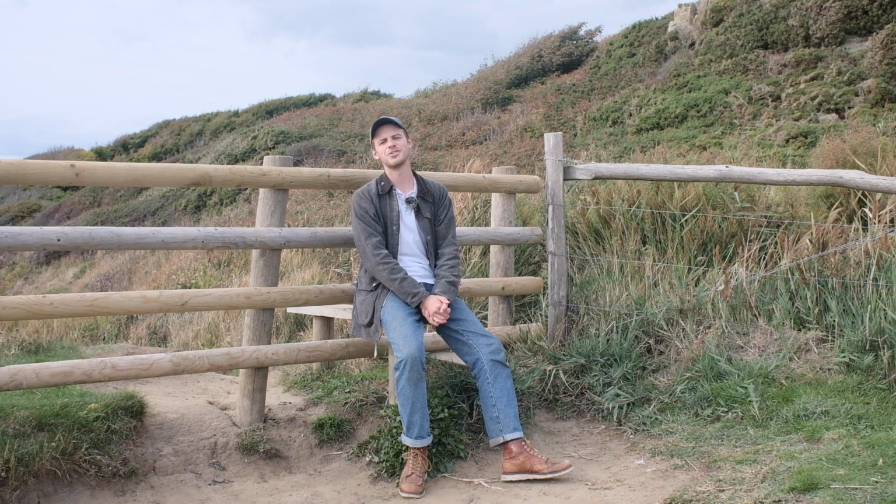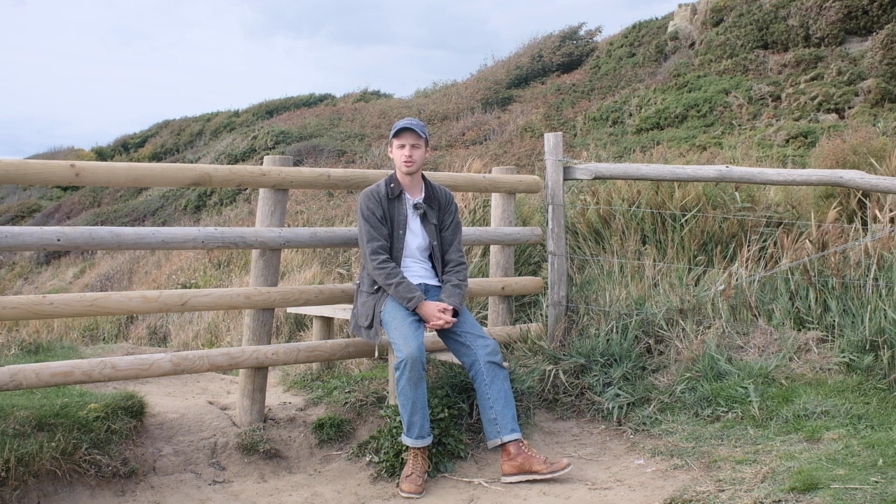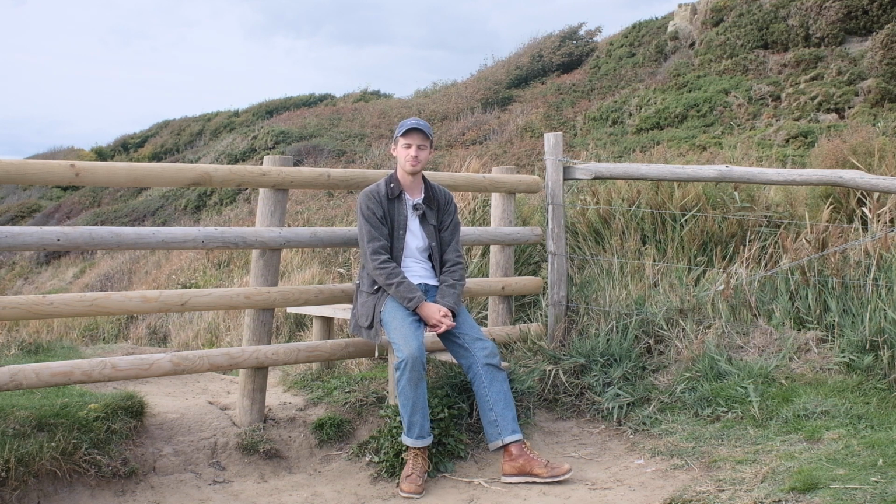So a slight change of scenery today. I've come down here to this beautiful patch of coastline to show you 3 coastal plants that are good to forage for right now in early autumn. Stay tuned.